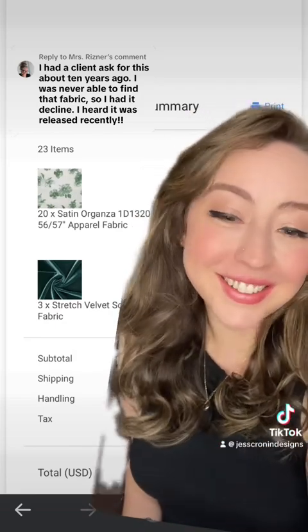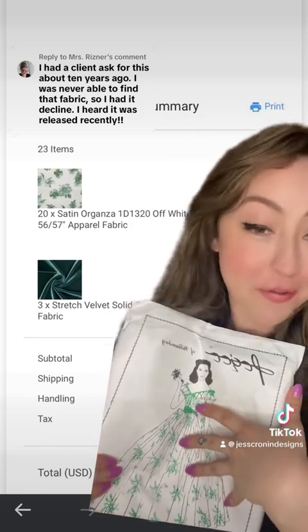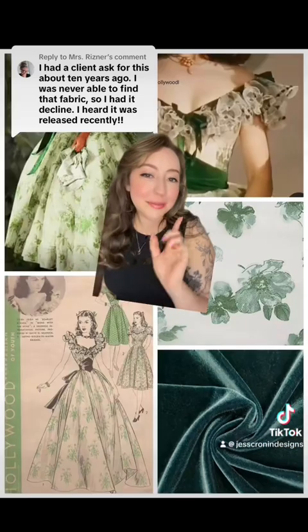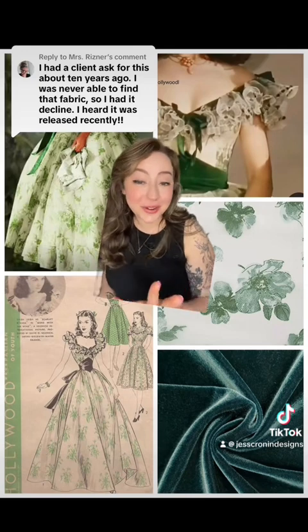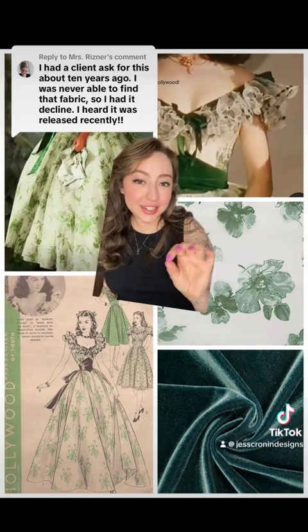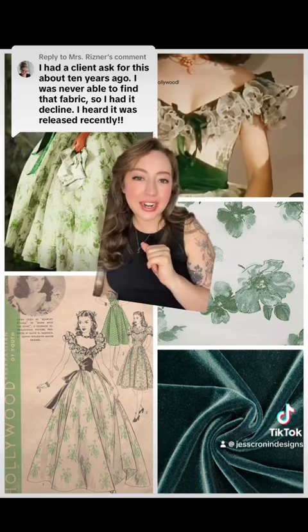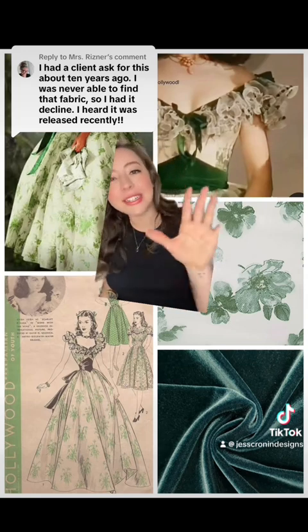Because this pattern takes about 20 yards of fabric, and I'm not made of money. As much as I would love to use the screen accurate fabric, I just can't afford that. It's too much for me. This right here is a gorgeous polyester organza. I got 20 yards of it, and it was about $6 a yard. And so I think that it works into the vibe.